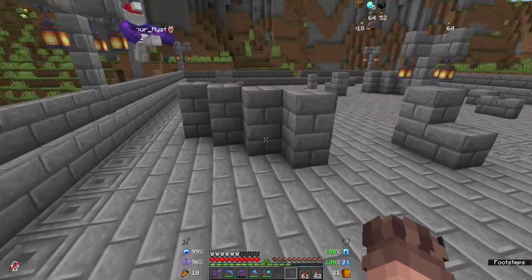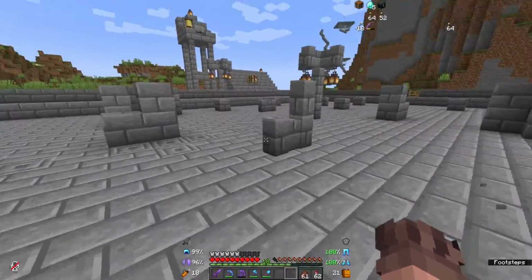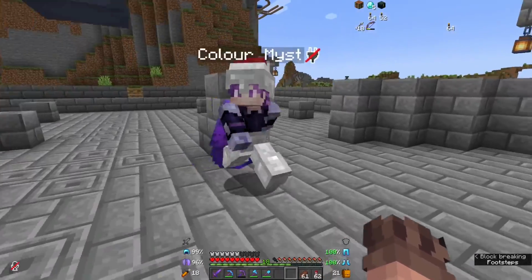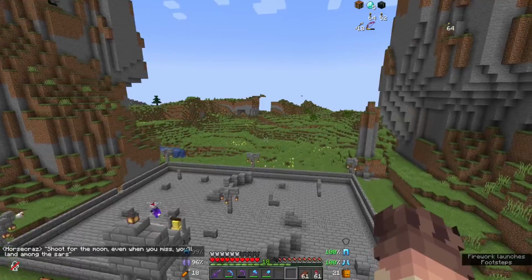So I decided to throw in some obstacles and stuff like that. Originally I had to put this in because it didn't have enough light right here, so stuff would spawn in here. So I'm like, okay, if I got to put that there, I'm just going to throw obstacles all over the place. I can agree with that statement.